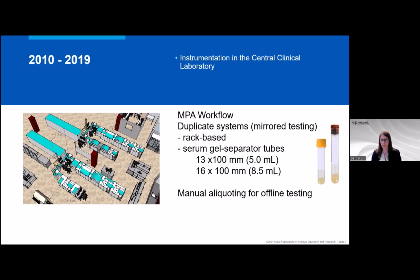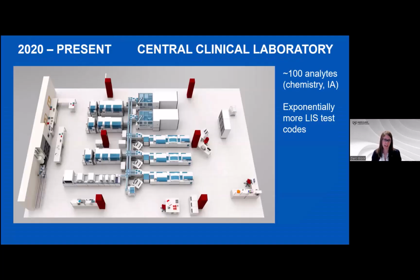And this is all important for the upcoming discussion that we're going to have. The MPA also didn't have a ton of capacity for making aliquots, so we did a lot of that offline. On the next slide, we actually will see our current state, which in 2020, we implemented this Cobas connection module.